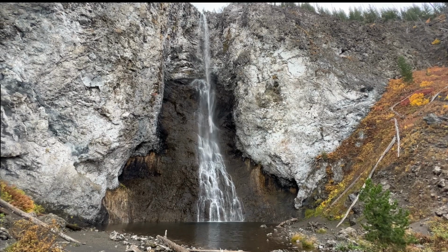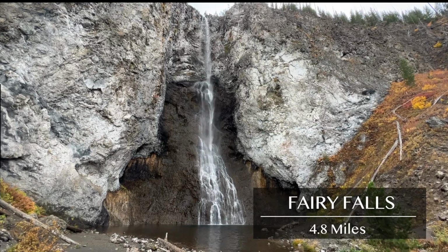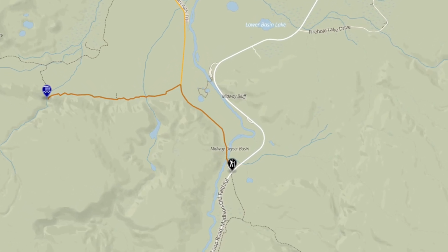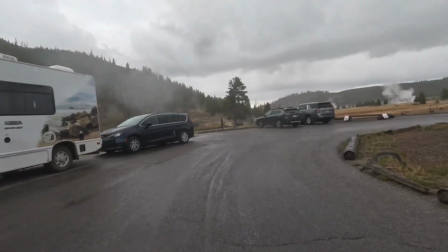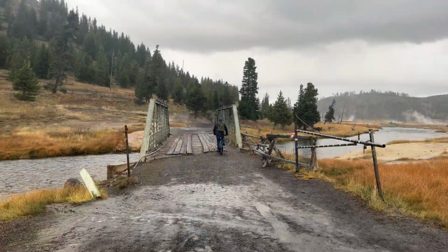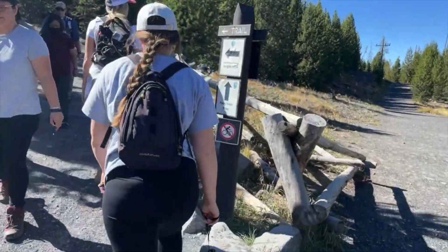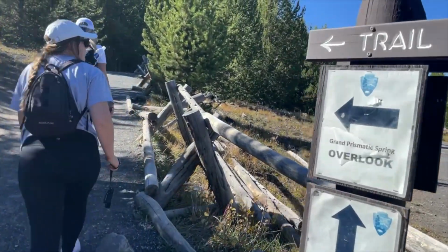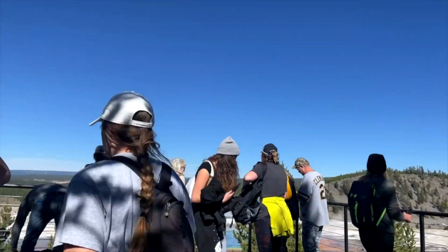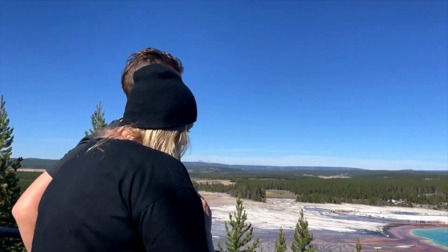Our first trail is to Fairy Falls, and it is a 200-foot wispy cliffside waterfall. This trail starts in its own Fairy Falls parking lot, and every time we've been here, it has been so full. But I think the majority of the people are going to the Grand Prismatic Overlook, which is a short but steep 0.2 of a mile hike off of the Fairy Falls Trail to a viewing platform of the Grand Prismatic Spring. And it's usually really crowded, but definitely worth the detour.